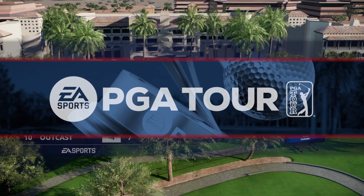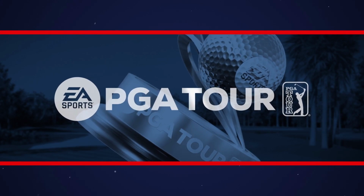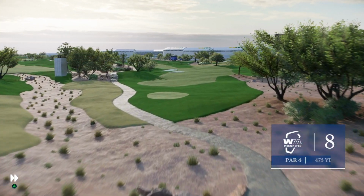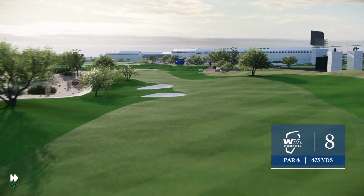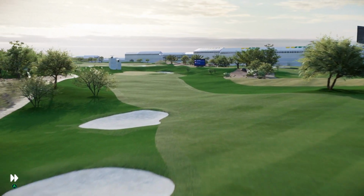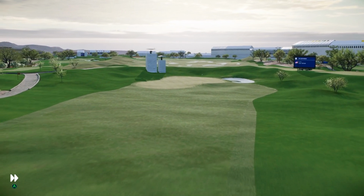Up next, the 475-yard par 4. I think it might actually lift down a little bit left. Ideally, you want to shape a right-to-left shot to catch a downslope on the fairway. But watch out for the two bunkers on the left. Par from there would be a big ask.